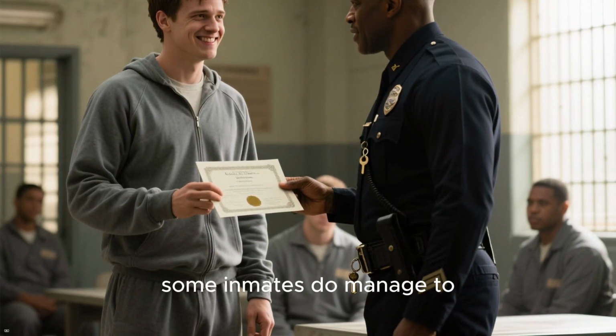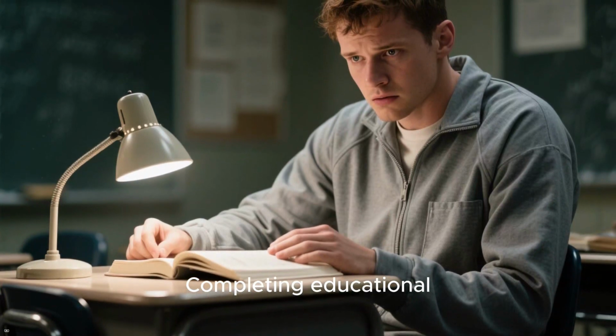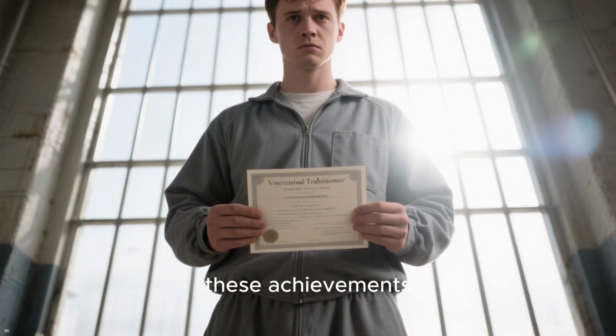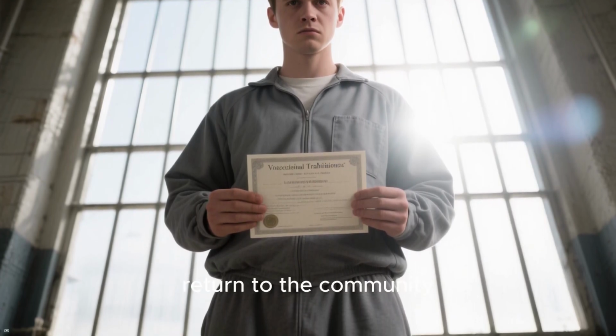Nevertheless, some inmates do manage to benefit from the programs available within the prison. Completing educational courses or vocational training can provide a sense of progress and purpose during incarceration. For prisoners approaching the end of their sentences, these achievements may also improve their prospects for employment and stability once they return to the community.